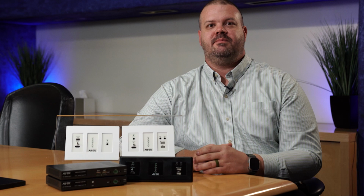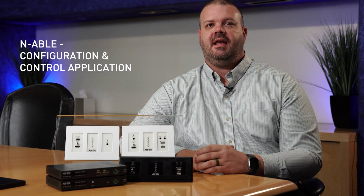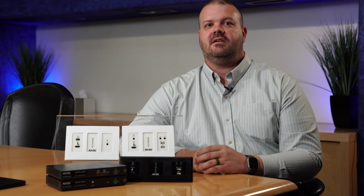The N2600 series devices benefit from the same tools and technologies that have made all SVSI solutions simple to deploy, manage, and control. Enable is the free, easy-to-use software utility designed for use in the configuration, operation, and troubleshooting of SVSI equipment. Initial configuration is made simple by the ability to auto-discover SVSI devices on the network.